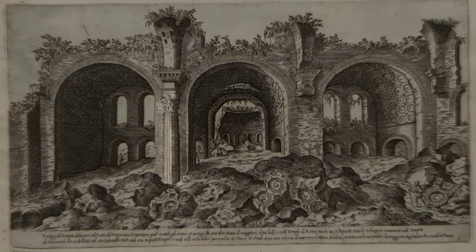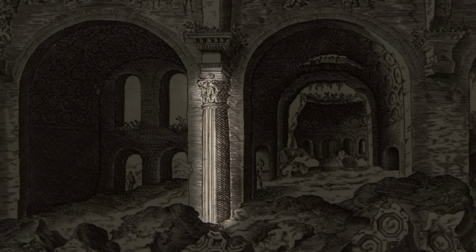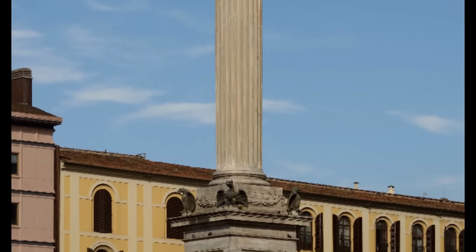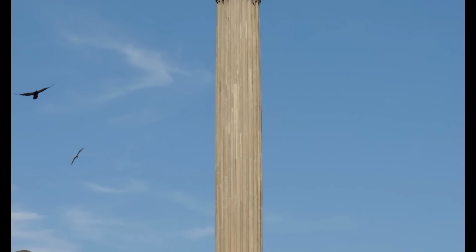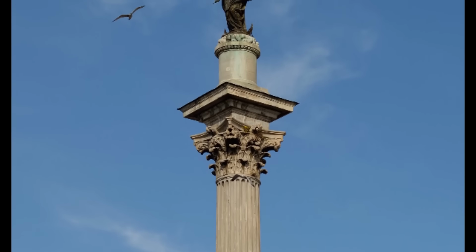Only one of the 8 internal columns remained in place. It was moved to Piazza Santa Maria Maggiore in 1614. Thus, the ancient shaft of the column has survived to this day. The capital of the column is not ancient and was added during the reconstruction.